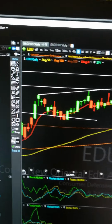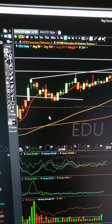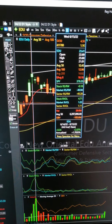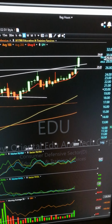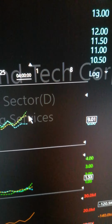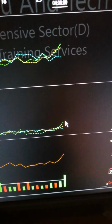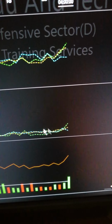The reason why I chose EDU is because the D1 chart was beautiful. We had a nice little algo break right up top of here, coming from this line all the way up over top. It was over top of that line. It had relative strength to its sector. Its sector had relative strength to SPY. And then it also had relative volume that was elevated for itself.